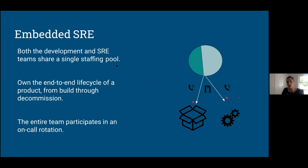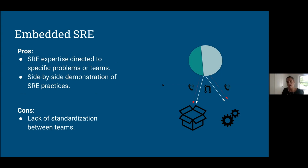The pros of this model is that the SRE expertise is directed to a specific problem, and a specific team of SREs, which is a very efficient way of learning, an effective teaching method. Similar to the first model that I showed you, the risk of this model is that it is very, very decentralized. If your company grows a lot, you're going to have a lot of engineering teams, and you have the risk of duplicating infrastructure, of duplicating features and reliability sets, which obviously is not very efficient.